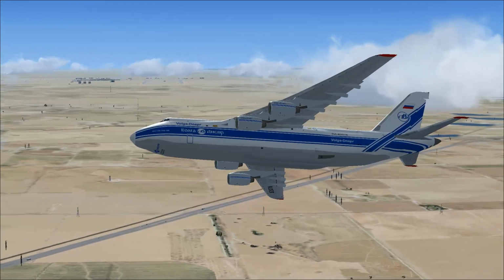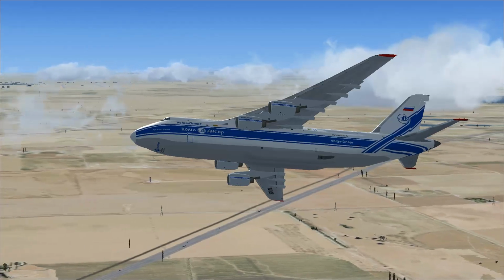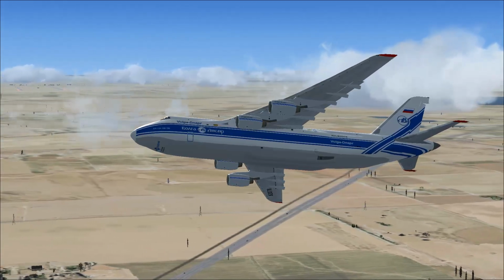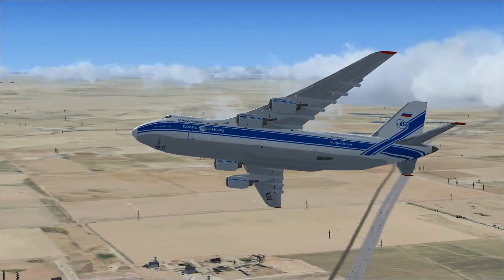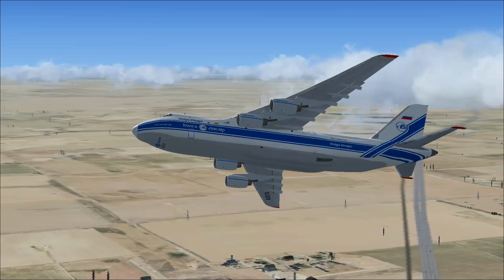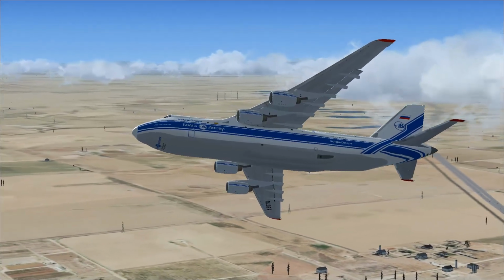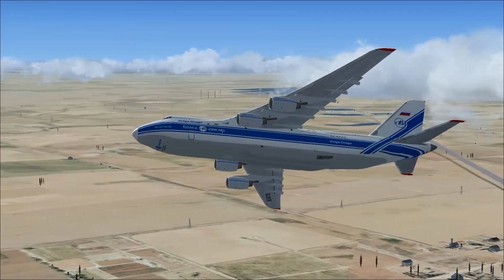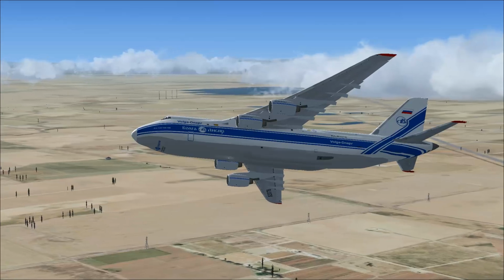Crew, 4 to 6. So it can be pilot, co-pilot, navigator, senior flight engineer, plus a flight engineer, radio man, plus 2 loadmasters. Quite the complement. Capacity 88 passengers, or the hold can take an additional 350 passengers on palletized seating systems. Payload of 150,000 kilograms, that is 330,000 pounds.